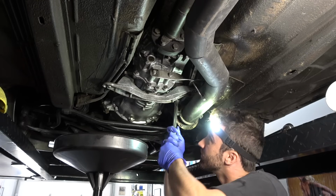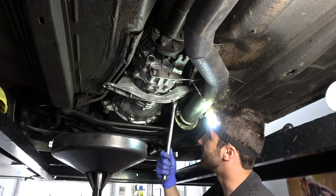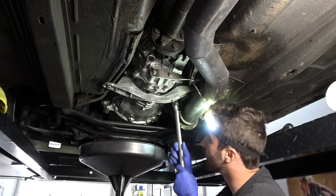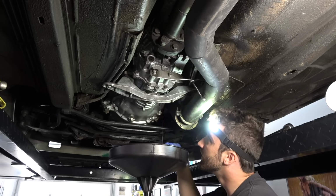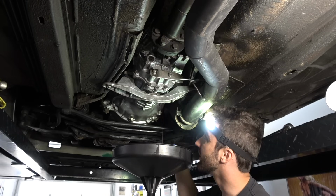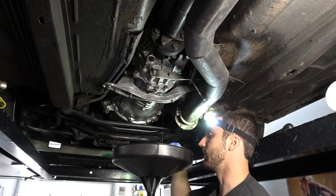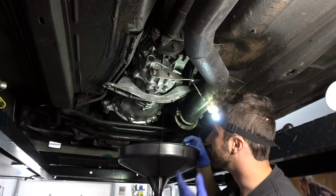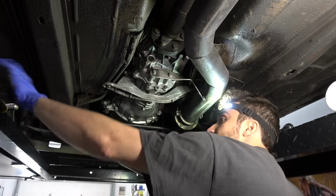As always, fill plug first. And we'll see if anything comes out of here, because if this thing was overfilled, that's also a reason why it could leak. Oh, yeah, it is a bit overfilled. That's pretty crazy. Usually transmissions after use don't have fluid that leaks out of the fill plug. That's actually kind of surprising.